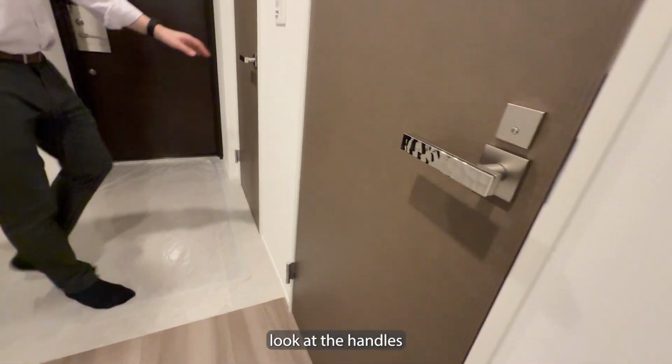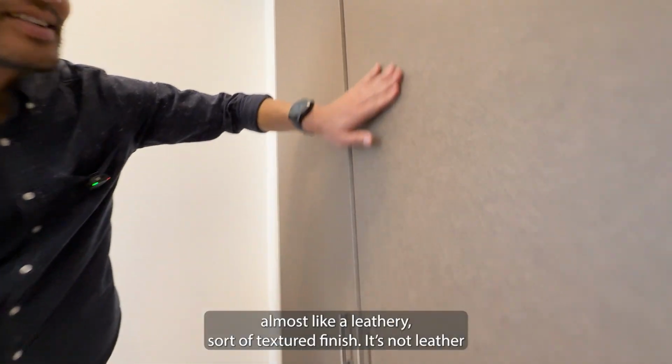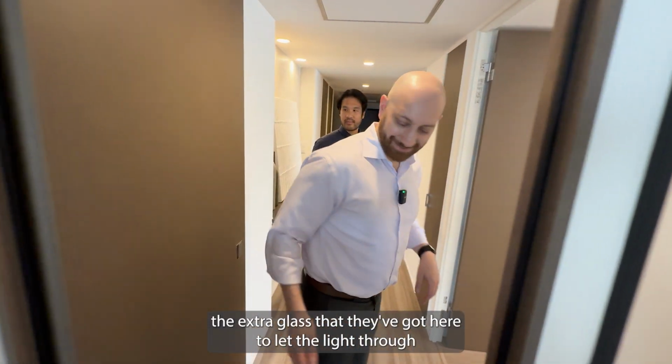Yeah. Look at the handles. The lovely doors, almost like a leathery sort of textured finish. Not leather, but yeah, that texture. The extra glass that they've got here to let the light through.